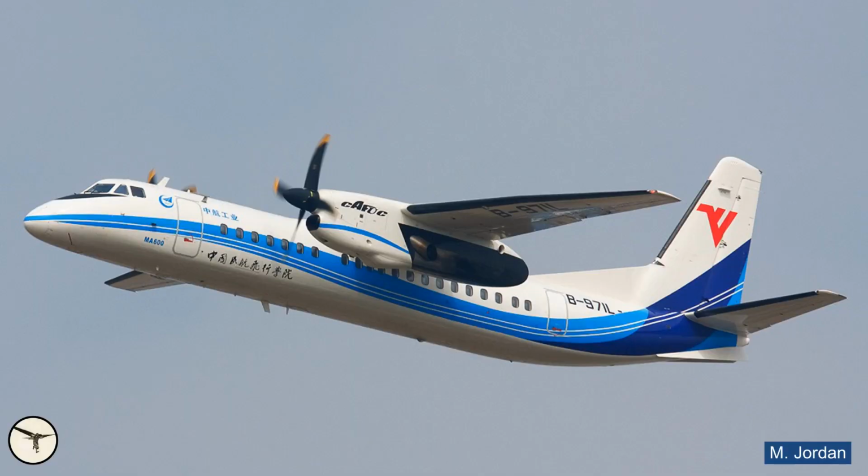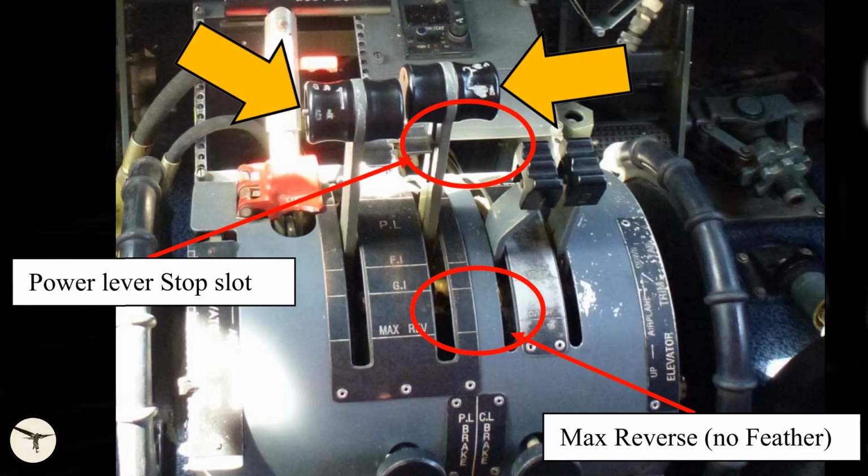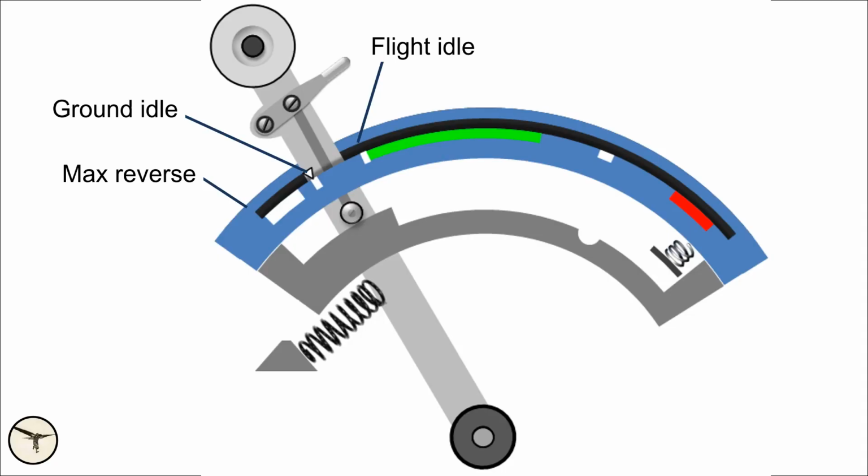Before I continue, I will explain a few things about the power levers of turboprop aircraft with this type of engine, the Pratt & Whitney 100 series. The power lever has two functions. When the power lever is between flight idle and max power, it regulates engine power by controlling the fuel flow. This is in-flight mode. And when the power lever is behind flight idle, which means between ground idle and full reverse, it controls propeller blade angle, also called pitch. This condition is called beta mode, or on ATR aircraft, which I fly, low pitch, and allows for reverse thrust.